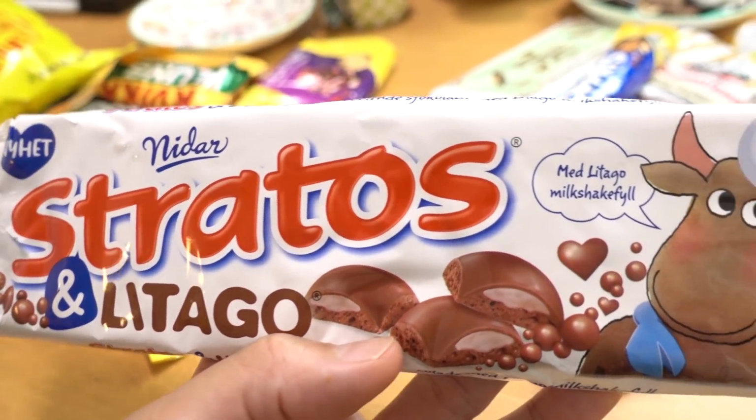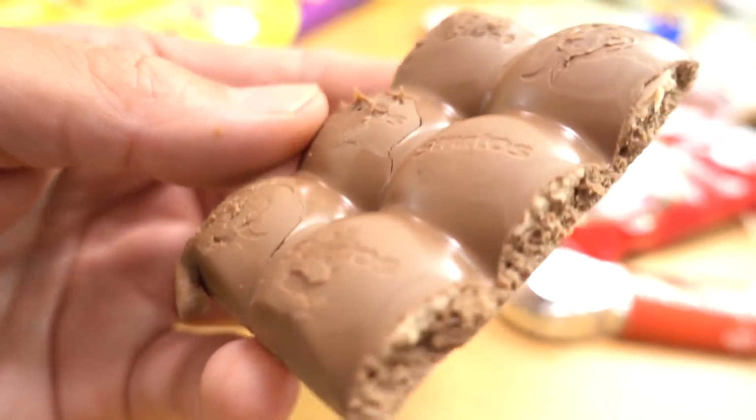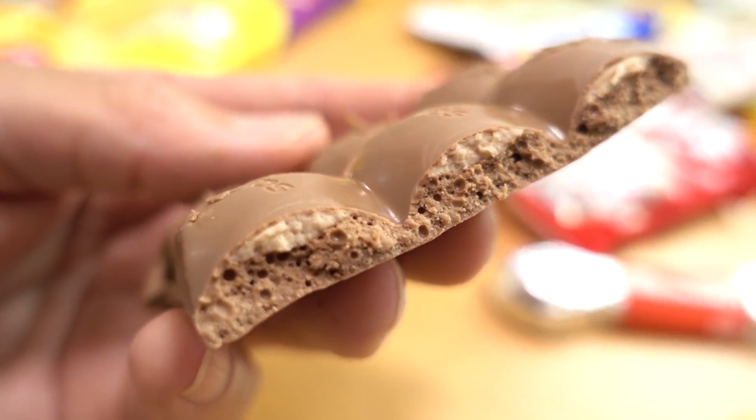Next one is from Nidar. Stratos and Litago. Tommy says that this is an air bubble chocolate with a milkshake filling. Litago is a well-known chocolate milk in Norway, so it's chocolate milk flavored airy chocolate. I remember last week we ate the Stratos. It's airy chocolate, but this has milkshake inside. This is good. This tastes like a chocolate milkshake. That's delicious. I feel like I want to melt this in milk. I like this airy texture. It's my favorite type, and very milky.